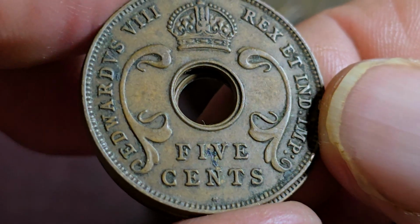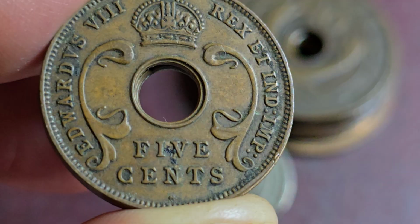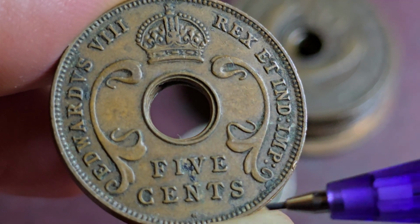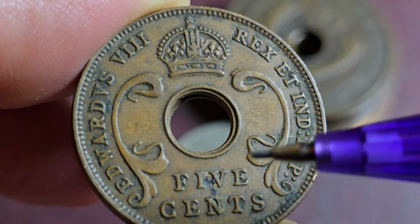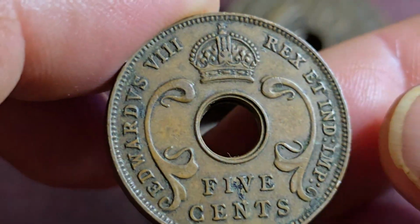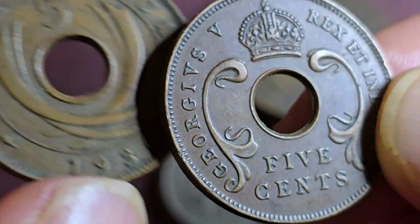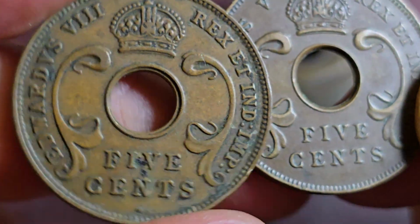Okay, this one has the Heaton Mint. And if you're not too sure, the mint mark Heaton Mint is down here. Mintage of 3.5 million. The King Norton Mint 2,150,000. So in this condition, probably about $5 to $10. So that's the difference between those two.